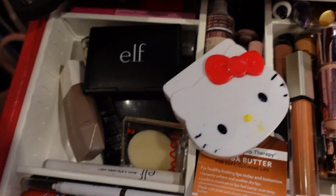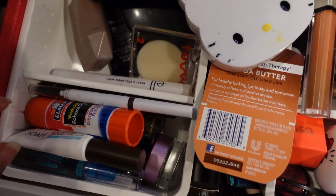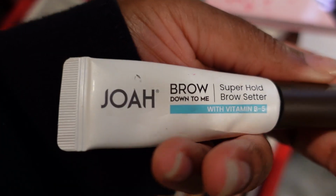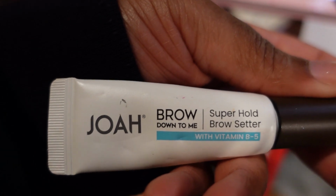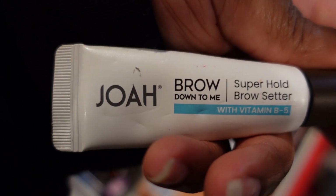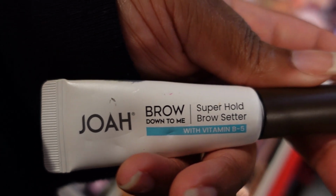And then another go-to, definitely for my brows, is also from Joa Beauty. It is the Brow Down to Me Super Hold Brow Setter. I love this. My brows, yeah, they do not move when I use this, and I really, really like it.